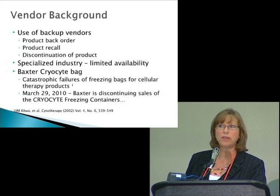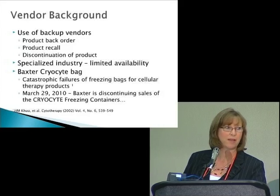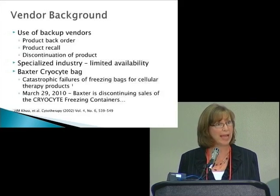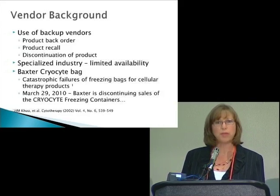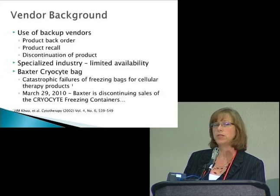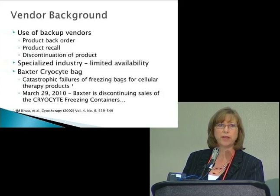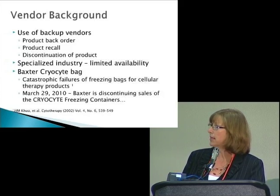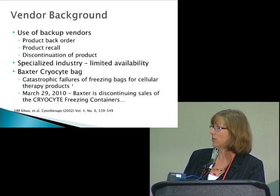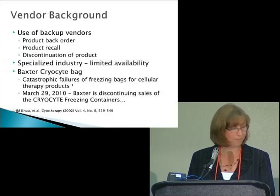And because of all of the negative press that it brought to Baxter, they decided they were going to take it off the market. And several of us didn't have anything to back it up with and were kind of in a panic situation. So they brought the product back to the market and all was well for a little while. But we still recognized the need to have some other vendors make a comparable product for us. Then in March of 2009, Baxter announced in a letter that they were discontinuing the sales of these products, and then everybody got interested again acutely in finding a replacement for these products.